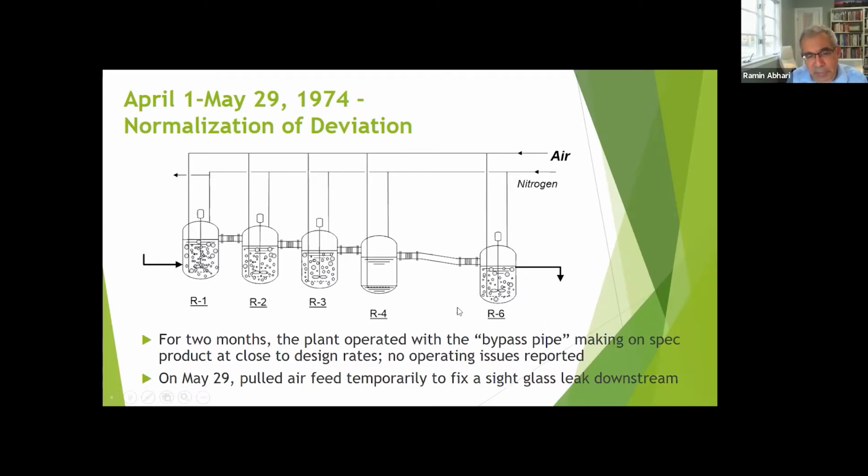They had seen that they could still get most of the conversion through the five reactors in series instead of six reactors in series. They may have seen a marginal reduction in output, but it was considered to be minor, but it allowed them to just get up and running, which is what their marketing people wanted and their customers wanted.